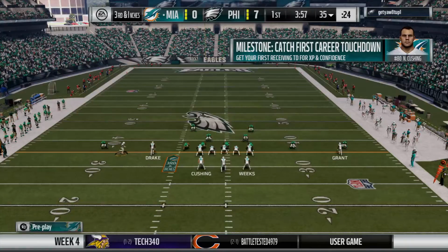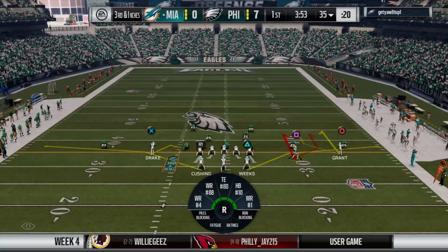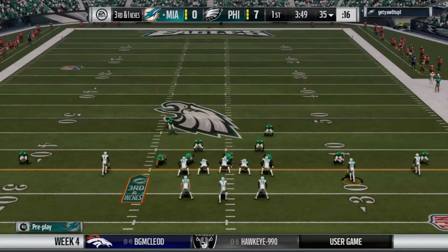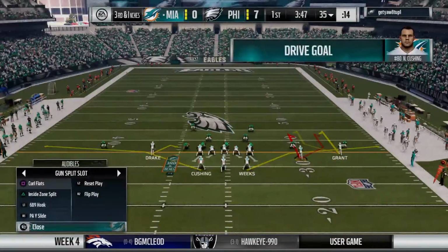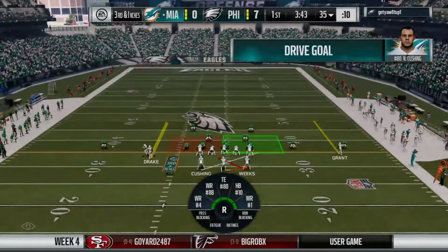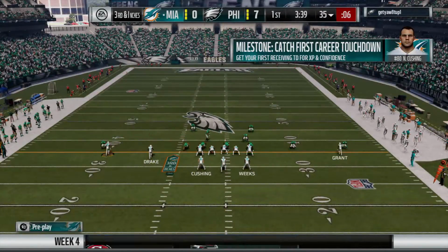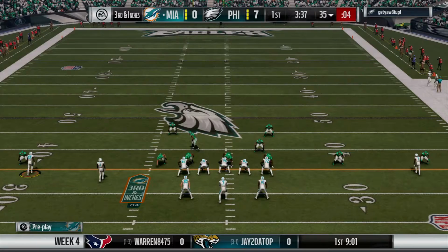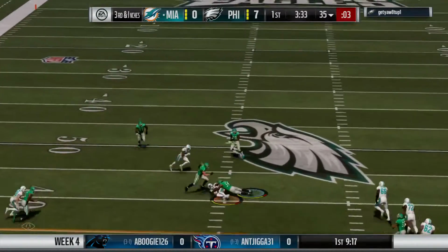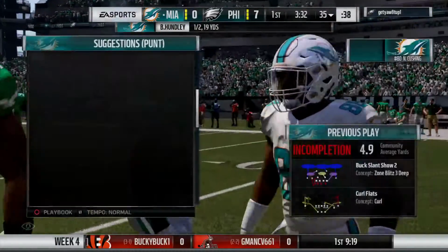They'll bring a receiver in motion right. They'll need to get the play off quickly. On third and short, they'll try and pick it up through the air. And he couldn't hang on to it through the contact.